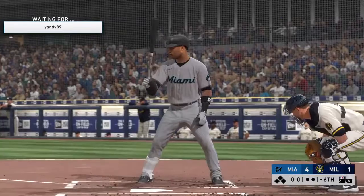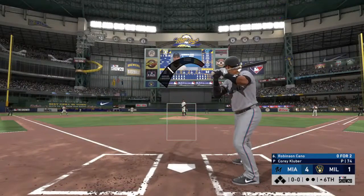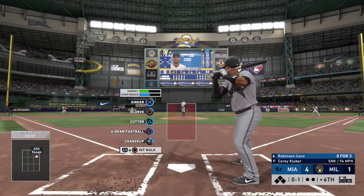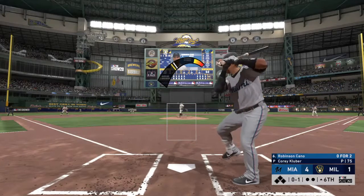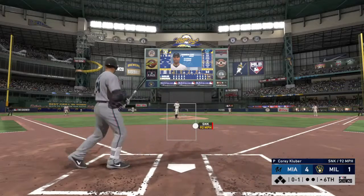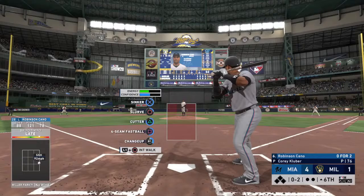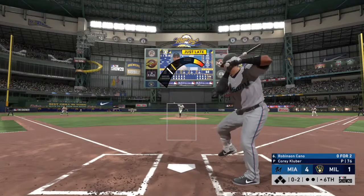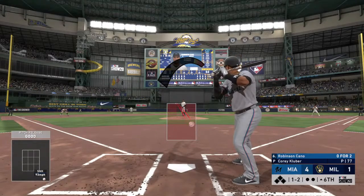Top half of the 6th about to get started, and that'll give way to the veteran second baseman, Robinson Cano. Ready to deliver. Here's the first pitch. Drops in a strike to start the at-bat, 0-1. Barely able to make contact, down 0-2 now. 0-2 count, and the pitch. And he'll try and tempt him with one in the dirt, but he'll hold back here. It's 1-2.